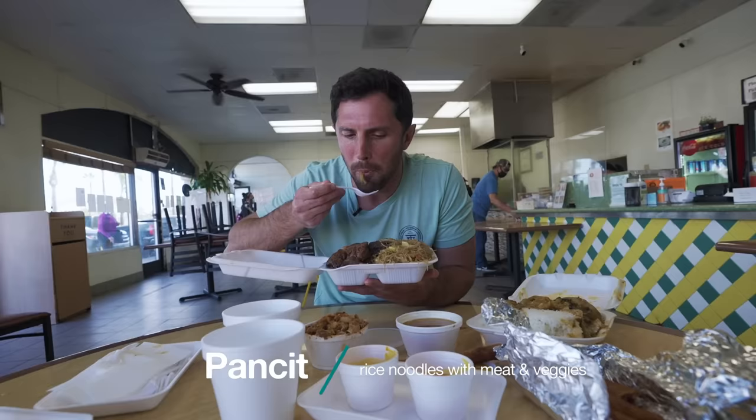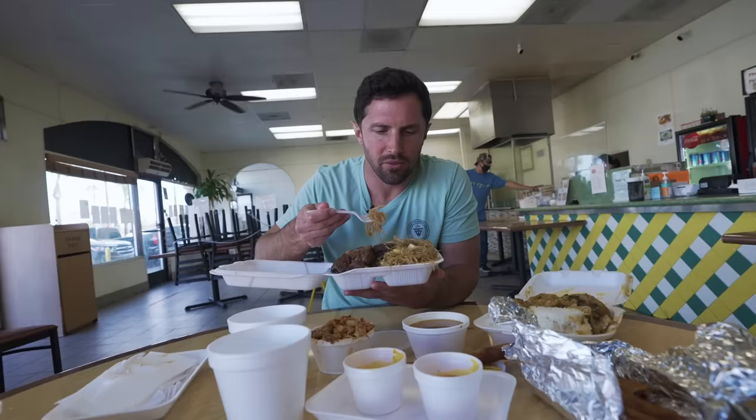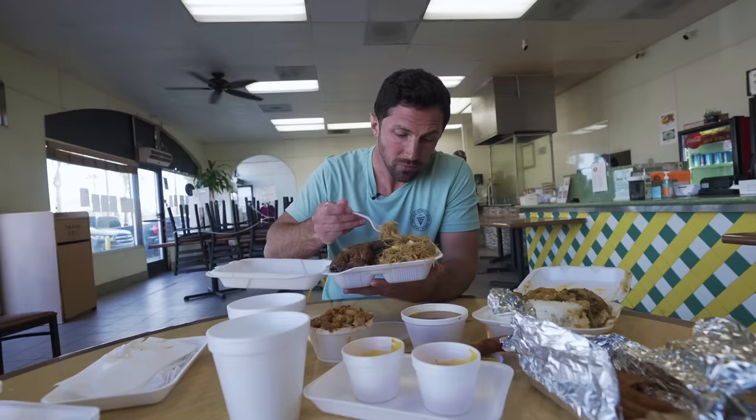Simple, easy. There's some cabbage in there with carrots, like a chow mein. Actually, pieces of chicken in the pancit. Mmm, that's good. All right, next.